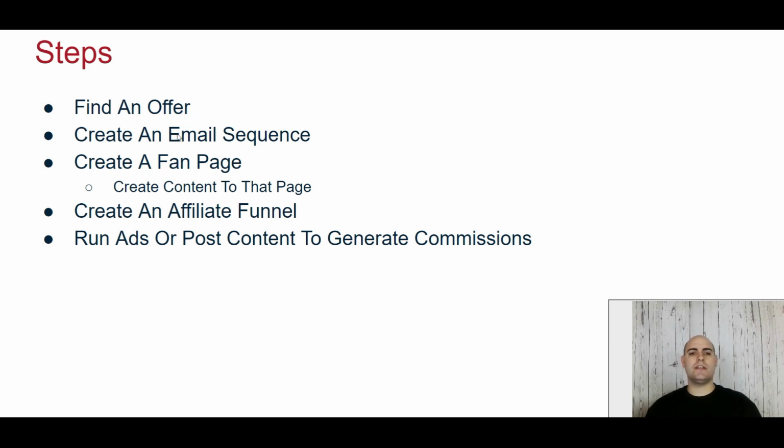Then we have to create an email sequence, because the real money in affiliate marketing is made not on the initial sale, but in the email follow-up. So tying back into the first point, we're not going to find one offer, but probably 2 or 3 different offers related to the same niche that we're going to send our people to, once we capture an email when they opt into the first offer. So we're going to create an email sequence after we find an offer.